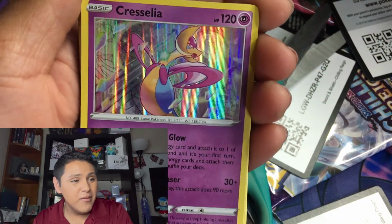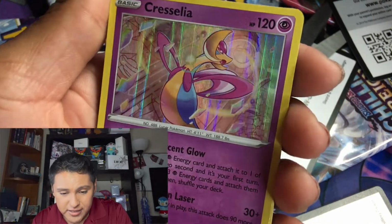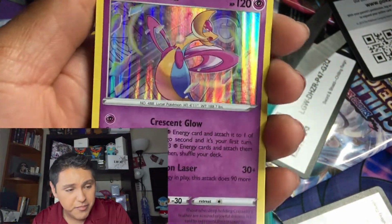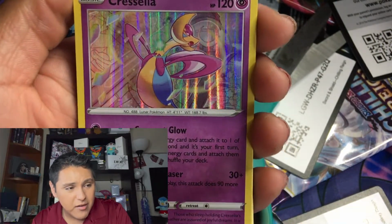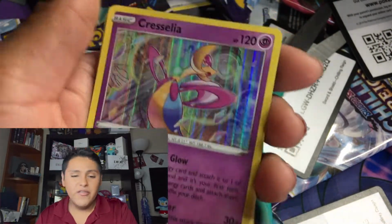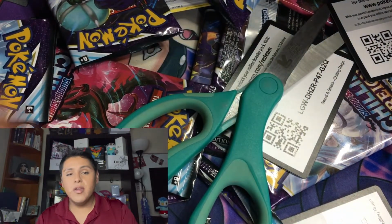Oh, they need to have a VMAX for this. Centering looks great. Oh, just a little off at the edge, you know, see at the bottom compared to the top. Oh, it looks perfect, I don't even know. But that Cresselia looks so beautiful. Okay, definitely a card I've been wanting as well. Put that aside to add to my collection. I'm going to open the next pack, another Articuno.